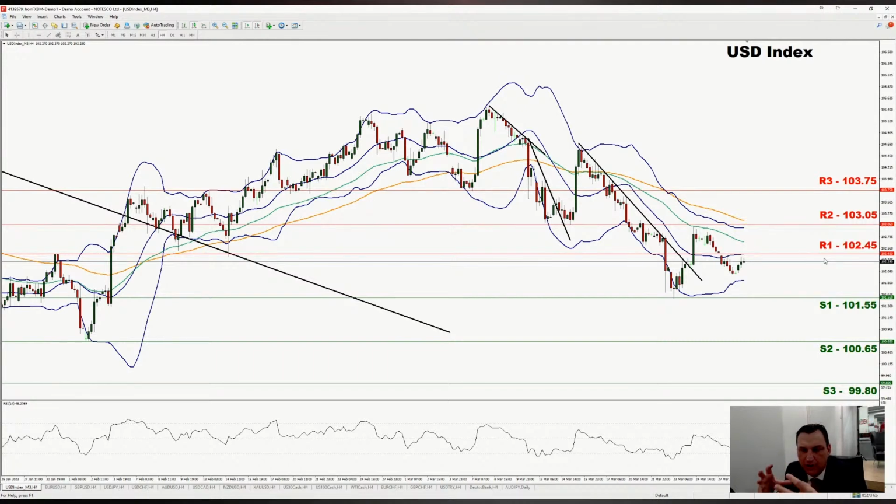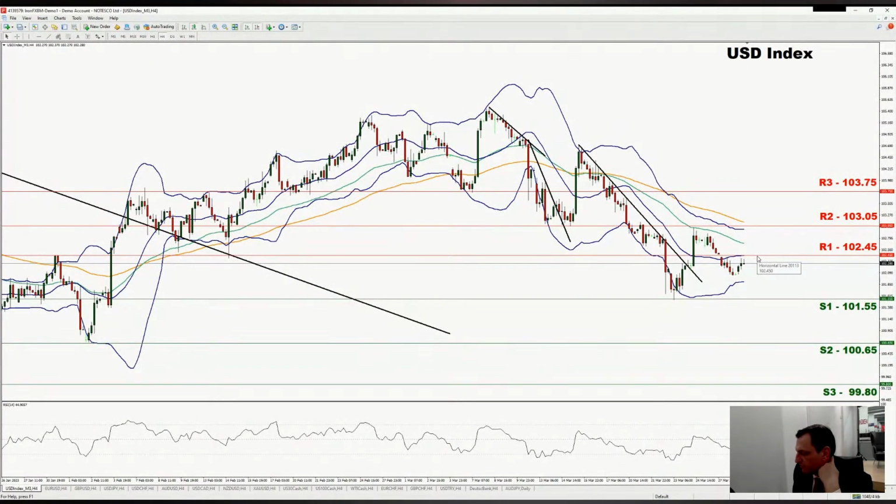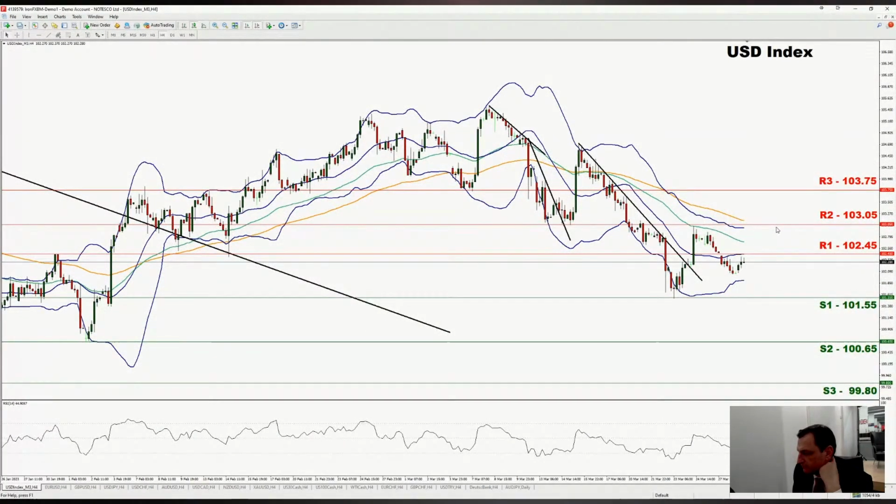And in general, we may say that there is a very, very illiquid situation surrounding the US dollar, both on a monetary level and fundamental level, macroeconomic level. Also, that's being reflected on a technical level as well. So for the time being, we tend to maintain our bias for the sideways motion to be maintained. Should we see some intensification of the market worries, we may see some safe haven inflows once again feeding USD bulls. And in that case, we may see the index rising, breaking above the 102.45, start aiming for the 103.05.